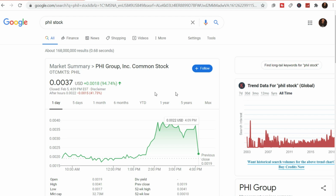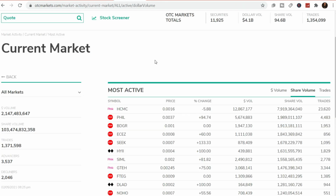But that being said, the first one that is going to be on the list after HCMC is going to be PHI Group, ticker symbol PHIL. The next one that we have on the list is going to be BDGR. Now, this is one that we actually did cover last week, but it had a little bit more volume last week, so we can see it start to slow down a bit.